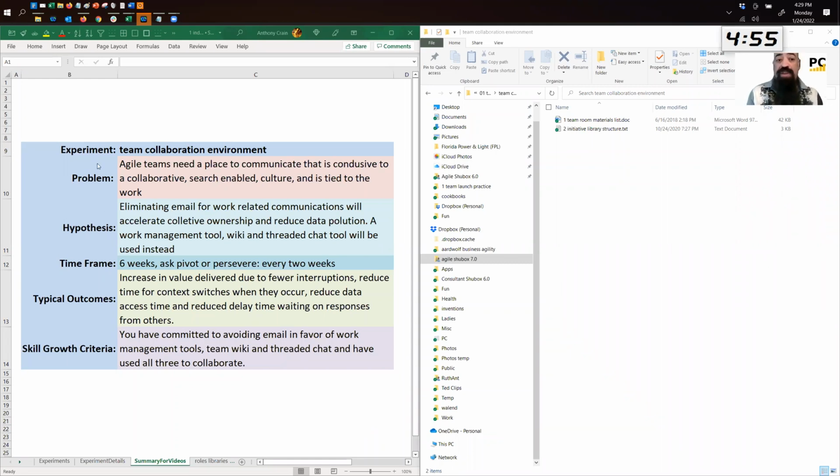So in this experiment, the problem they're trying to solve is that people need a better way to communicate that accelerates value delivery. Okay, so you can see the problem statement. Agile teams need a place to communicate that is conducive to a collaborative search-enabled culture and is tied to the work.